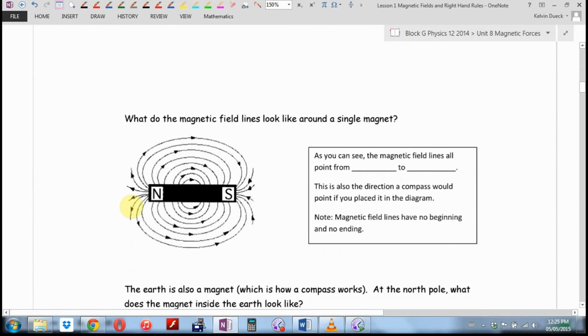What do magnetic field lines look like around a single magnet? Remember we said magnetic field lines point from what to what? So here's a picture. You can see the lines are pointing from north to south. They're bending as they want to get towards the South Pole, pointing from north to south. This is also the direction a compass would point if you put it in that location on the diagram. So if you plunked a compass right here, it would point that way. If you plunked a compass right here, it would point that way.